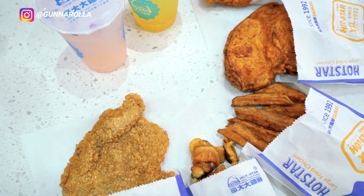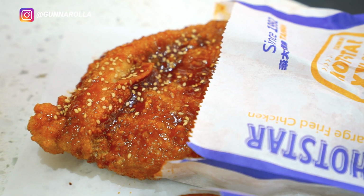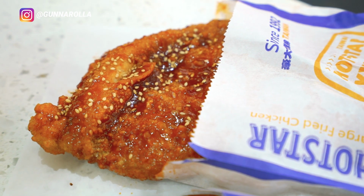They've also got some refreshing drinks that are perfect for summer. Our menu today consists of the original large fried chicken, hot and cheesy, and the Korean large fried chicken coated in a spicy and aromatic Korean gochujang sauce.